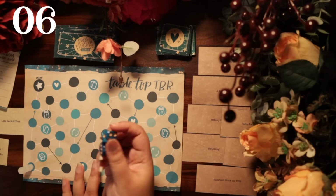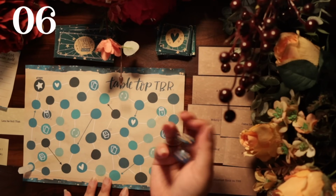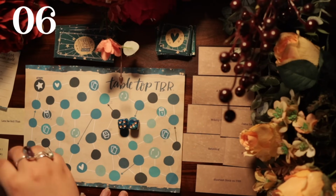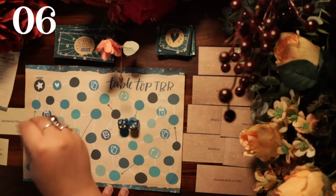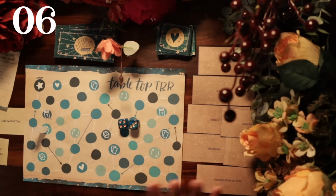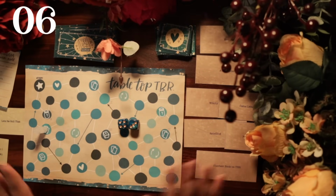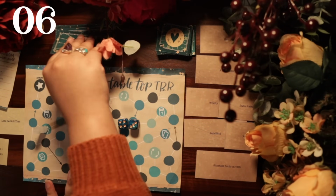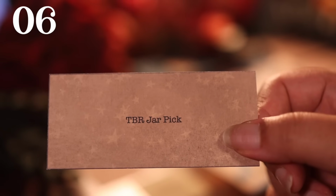Okay, next round. We were almost halfway through, but not anymore. Let's see what we get. Okay, a 3 and a 4. Okay, so 7. 1, 2, 3, 4, 5, 6, and 7. I'm gonna take it because I'm on a reading kick, right? I'm gonna regret this, but let's go ahead. We'll continue. Okay, a TBR jar pick.